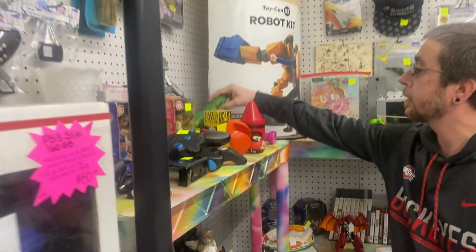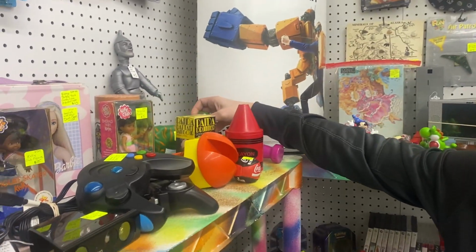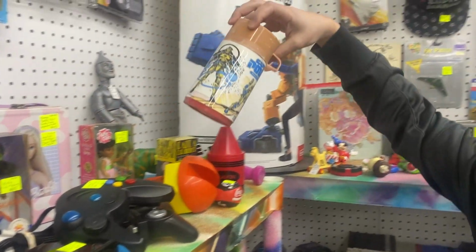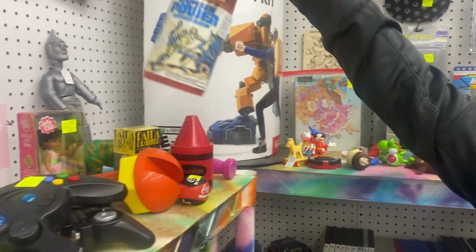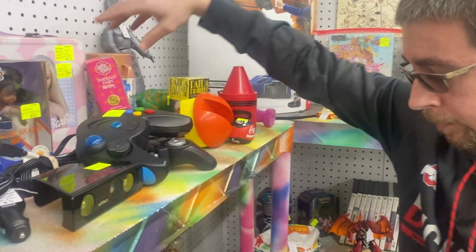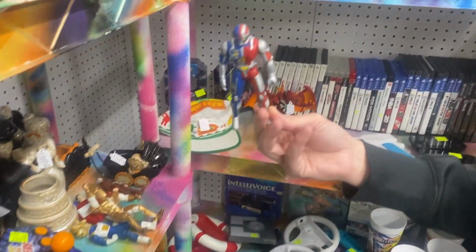This first booth had some pretty cool stuff like Battle Cat and a Captain Power thermos. That was nice to see. VR Trooper.